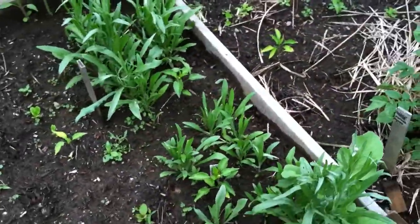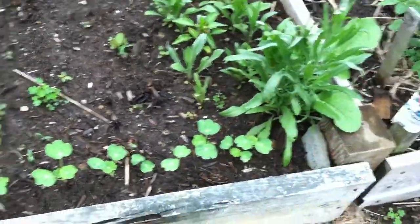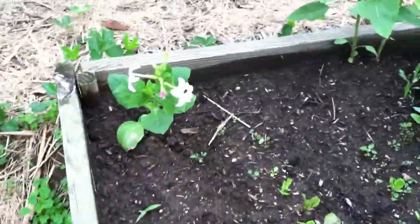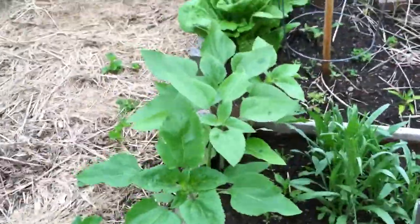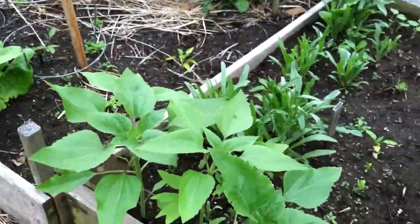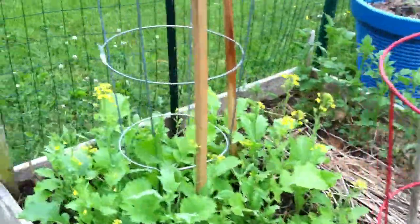And I like flowers in the garden. These are bachelor's buttons, grown from seed, a row of nasturtiums along the side. A few strawberries in the paths and beds that when I did my transplanting somehow didn't get them all. Self-sown sunflower seeds here. And then back out the gate.